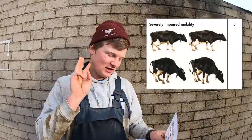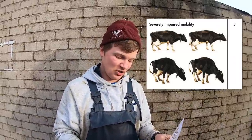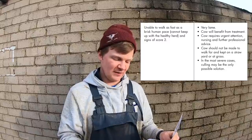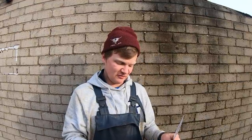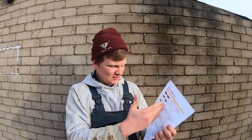Doing alright for dyslexic. Okay, a score number 3, the worst score we can get, is severely impaired mobility. Unable to walk as fast as a brisk human pace. Cannot keep up with a healthy herd, and shows signs of score number 2 as well. Suggested action: very lame, cow will benefit from treatment. Cow requires urgent attention, nursing, and further professional advice. In the most severe cases, culling may be the only possible solution. So that is what we have: mobility score from 0 to 3.